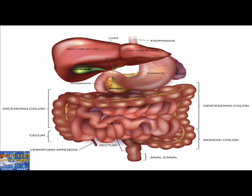Carbohydrate: salivary and pancreatic amylase break down starches into individual glucose units. Lactase breaks down lactose, the sugar in milk. Sucrase breaks down sucrose, table sugar or cane sugar. DNA and RNA are broken down by deoxyribonuclease, DNase, and ribonuclease, RNase, produced by the pancreas.